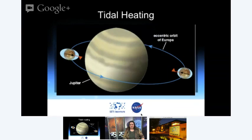And if you remember Callisto, the fourth one, looked pretty boring. It just looked kind of like the moon. It was old. It was cratered. It's not in this resonance. It's too far out. So Callisto has almost no tidal heating. Io is the closest one in, and it has tons of tidal heating.